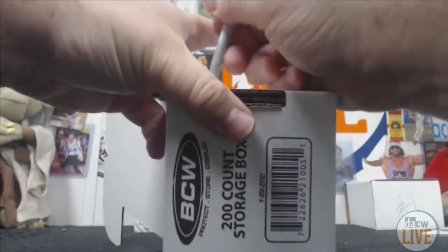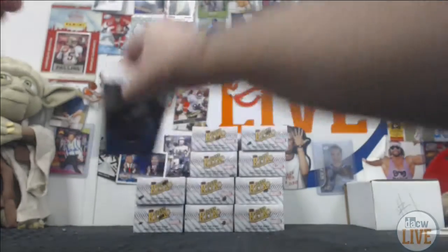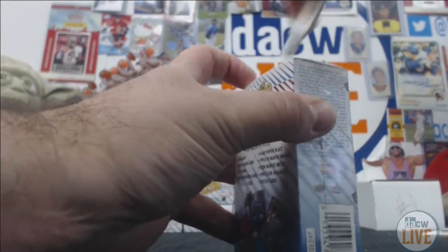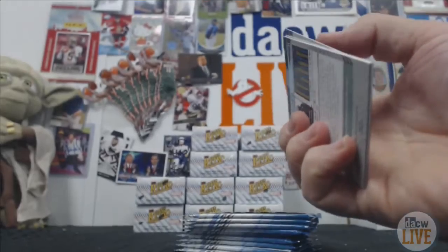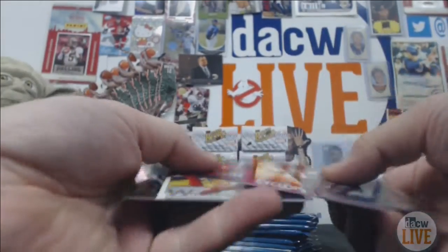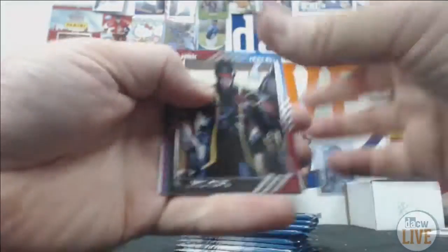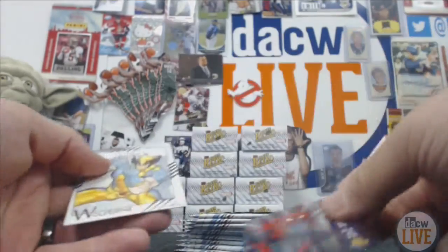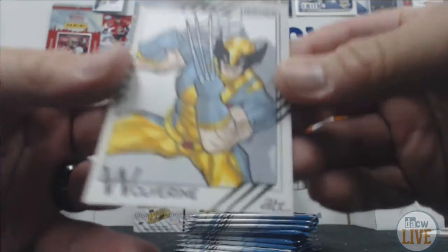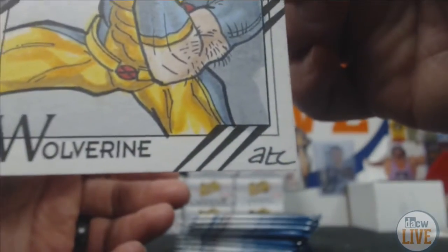Number 2. It'll be interesting to see if this is like the other drafts where people's lists are never technically really all that similar. It's funny. Got a Cyclops card, got a little Spider-Man cell animation, and a Wolverine sketch. There. And that's the signature right there.